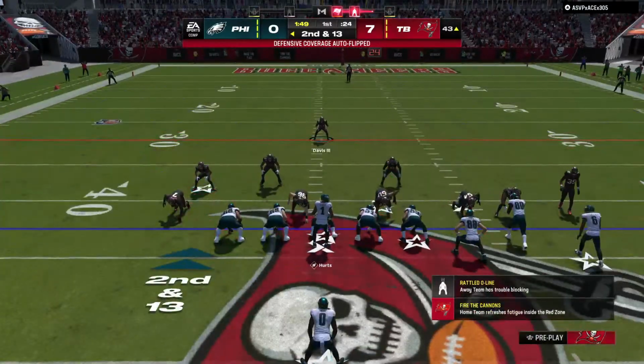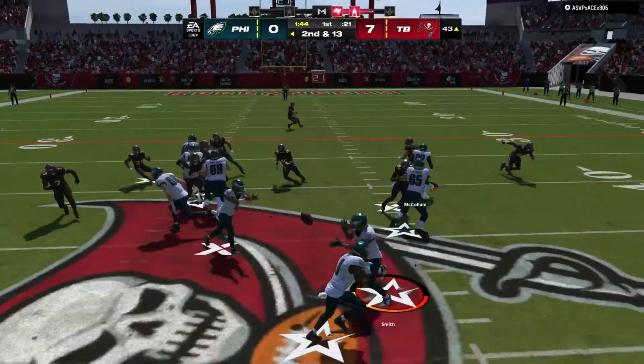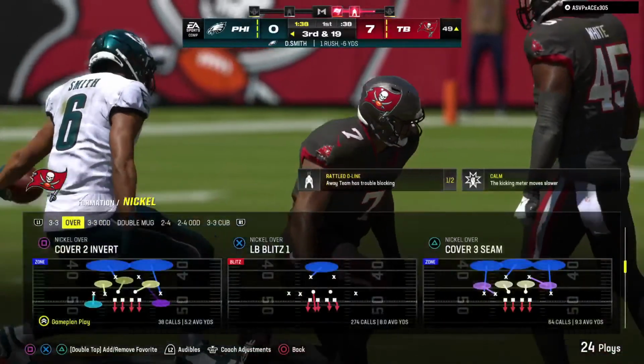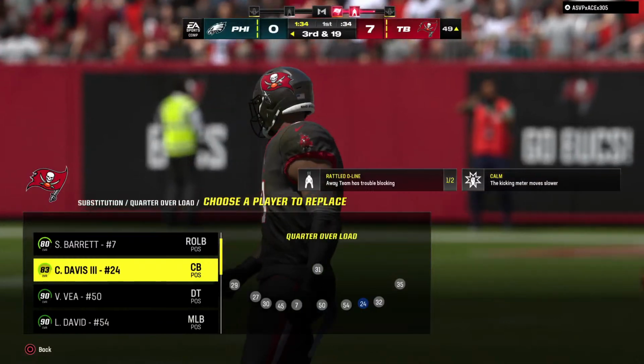So maybe just a momentary setback on what's been a great drive so far, but 2nd and 13 here. Now it's Smith. Oh, and this one, they need to go back to the drawing board. He's going to be swallowed up right away. It goes as a loss of 6.